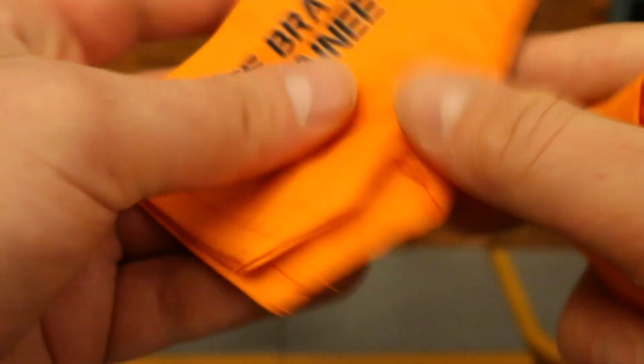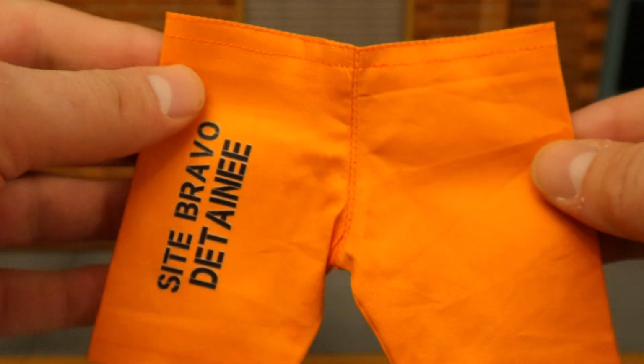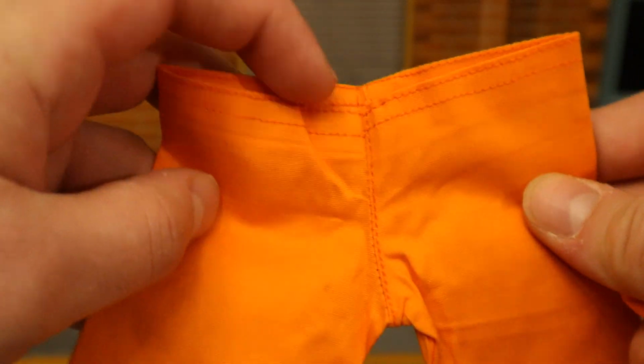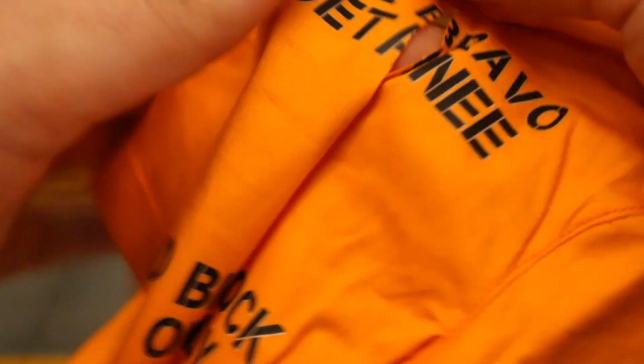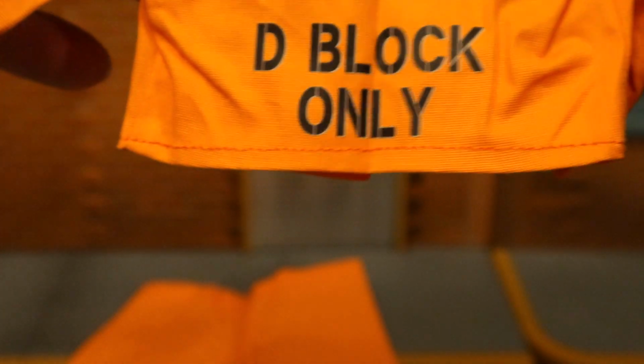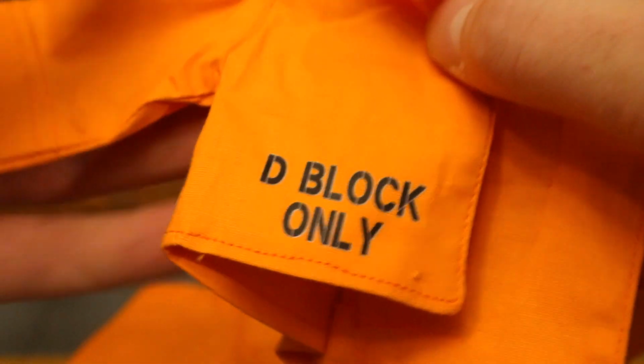Pull it out. We have got King Shark shorts here. Looking pretty good. I'm surprised. I was kind of expecting some stretchy elastic here. And then we've got his shirt, which is very large. It's got a little area for his fin to stick out. Site Bravo Detainee, D block only. Looks pretty good. Really curious to see how it is going to fit.